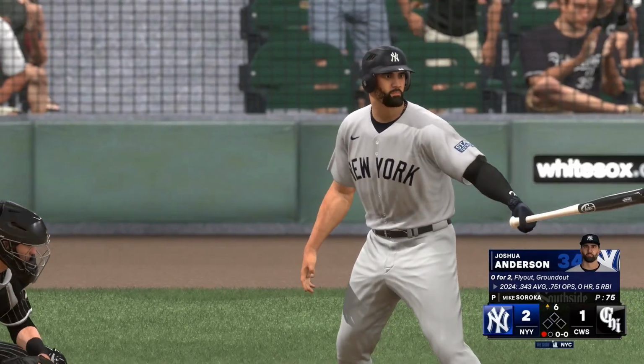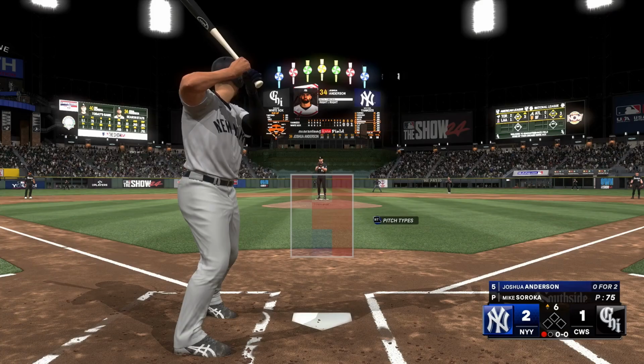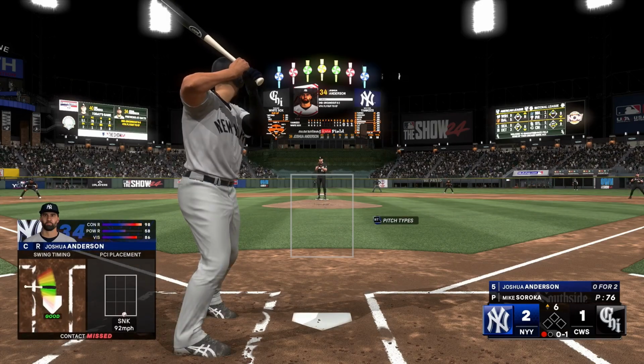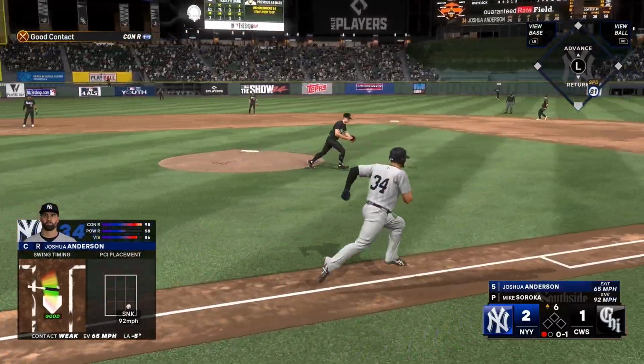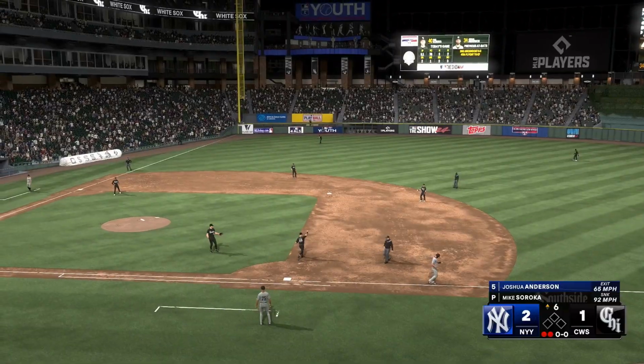The catcher, number 34, Joshua Anderson. Anderson swings through that. This guy's got such a good sinker. As a hitter, you've got to look up in the zone. If you look down, you're going to be chasing stuff in the dirt. Slings to first, and they got him.